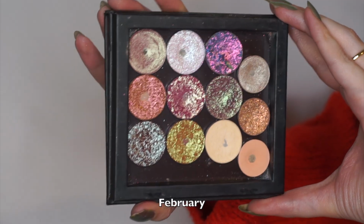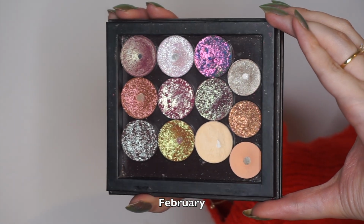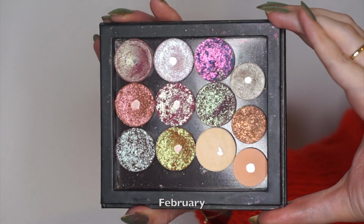It has so many beautiful, sparkly, everyday type of shadows. Some of them are a bit warmer in tone, some of them are a bit cooler, and I do have a lot of variety in here. And it's just been fun to have this one on the go.